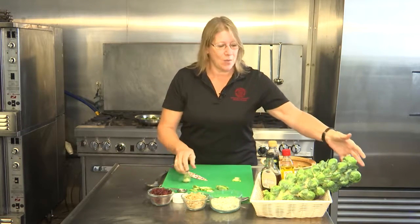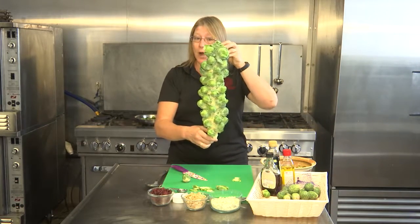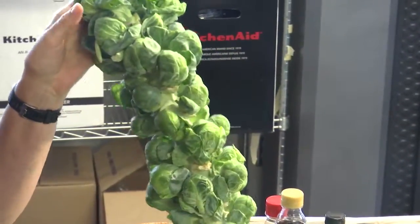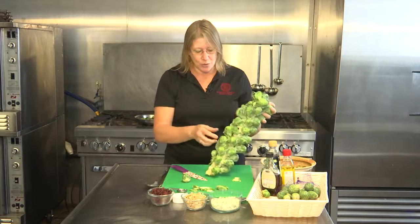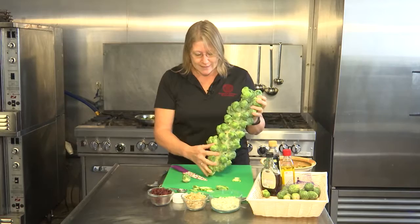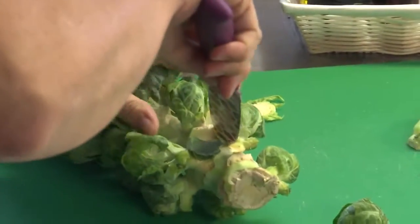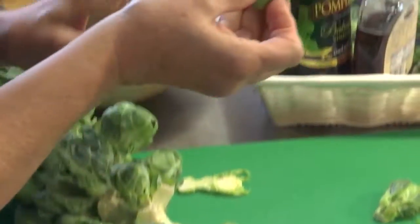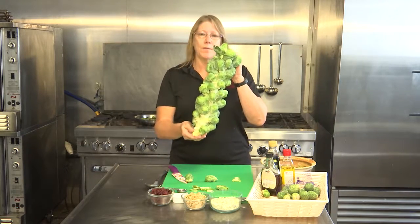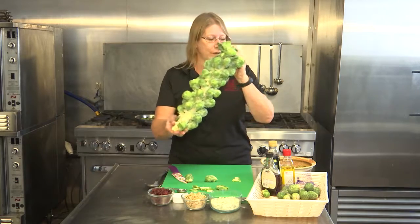And so before I forget, I want to show you that they are in season right now, and if you go to your farmer's market, you're going to find them on this great big stalk. Isn't that interesting how they grow like that? And if you buy them this way, all you have to do is take one and you snap it off like that. You can either snap it, or you can just cut it off with your knife like this. And then you don't have to worry about taking that other spot off. So this I got from the farmer's market just this last weekend, and they're going to be in season until about the middle of October.